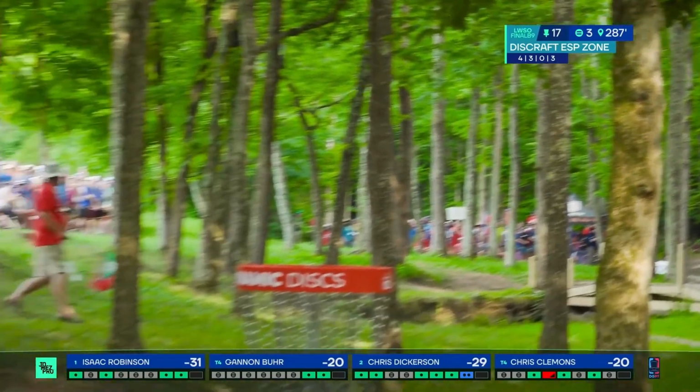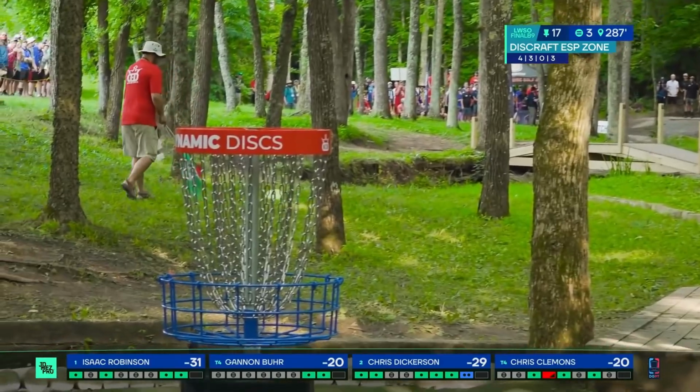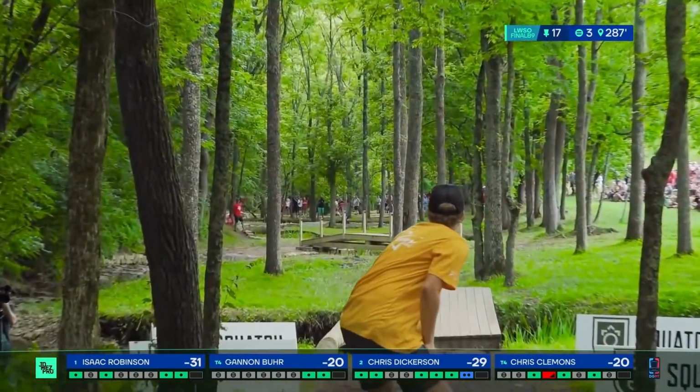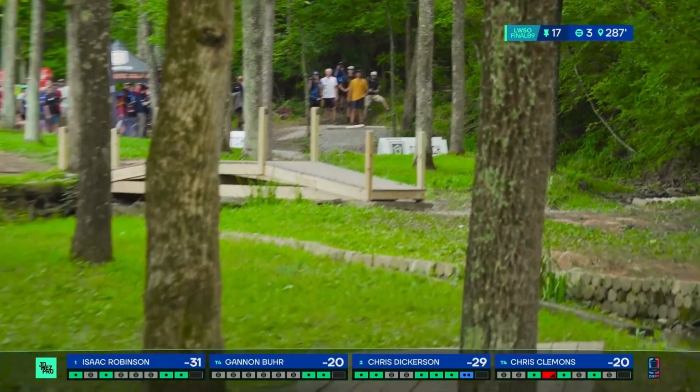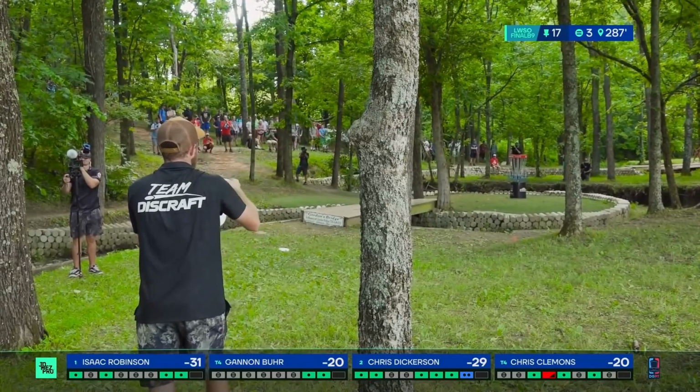It's short, but it's tight with a lot of OB. Dickerson up first, he throws a safe forehand to get within circle 2 for a good look at birdie. Now the pressure is on Isaac. Backhand putter, slight turnover shot, Isaac keeps it in bounds. Closer than Dickerson. Dickerson's putt would barely miss, leaving the pressure on Isaac.